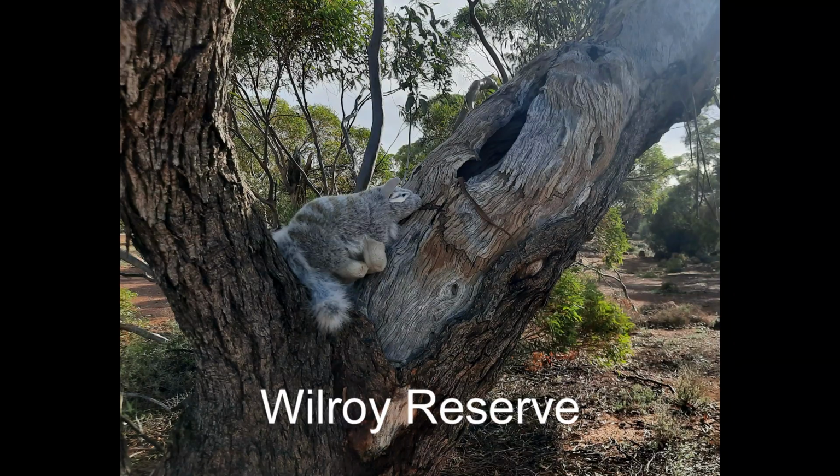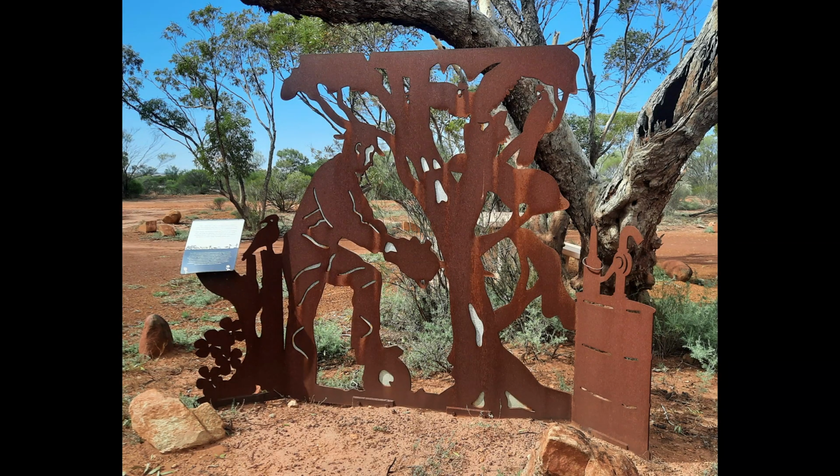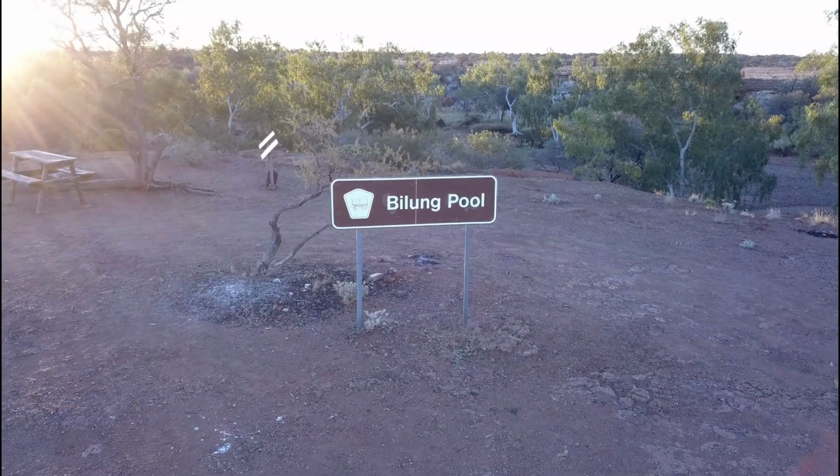So after leaving Milligan's Island, we wanted to go up through the Murchison, so we found some nice campsites. This Boolaroi Reserve south of Mullewa was one, and then south of Gascoyne Junction we found Billung Pool.